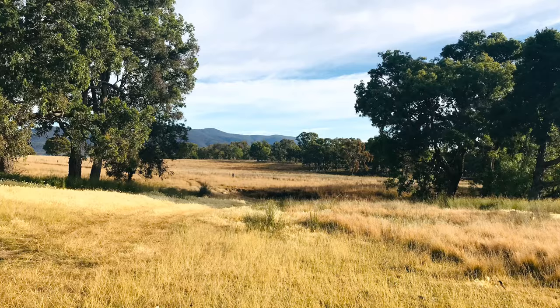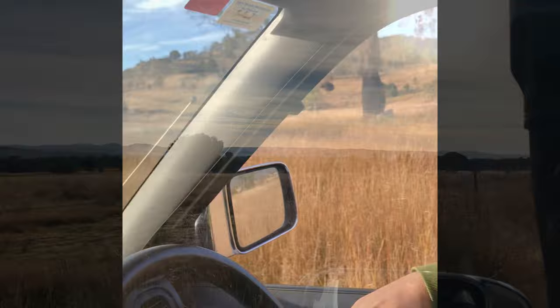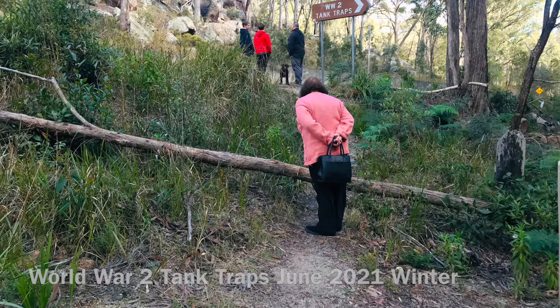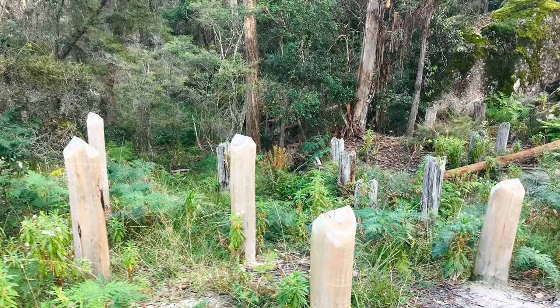A couple of weeks later, we went back to Tenterfield for 2 weeks for the school holidays. We saw some of the main tourist attractions where we were allowed to take Coco with us. We went to the World War II tank traps and Thunderbolt's lookout. Thunderbolt was the longest roaming bushranger in Australian history.